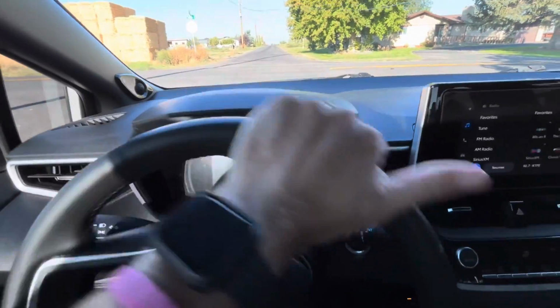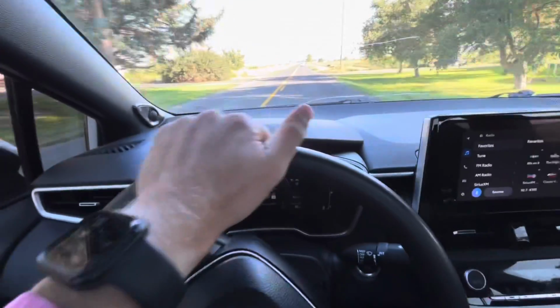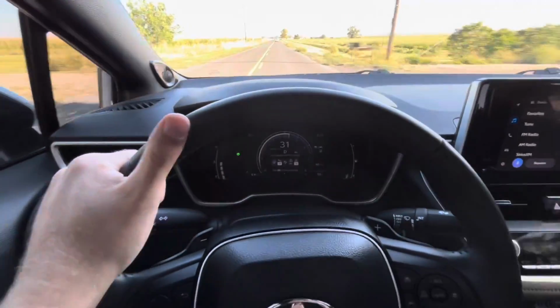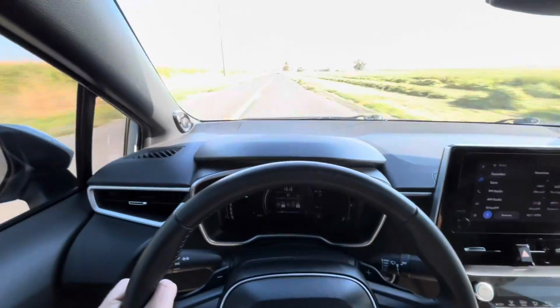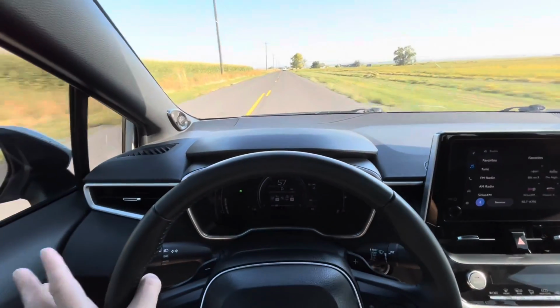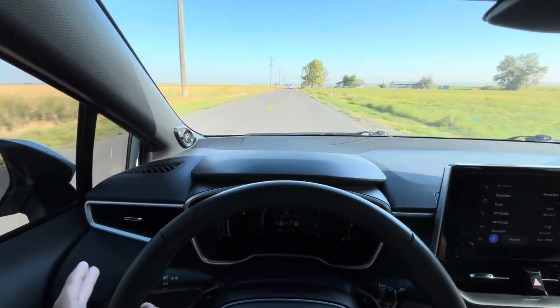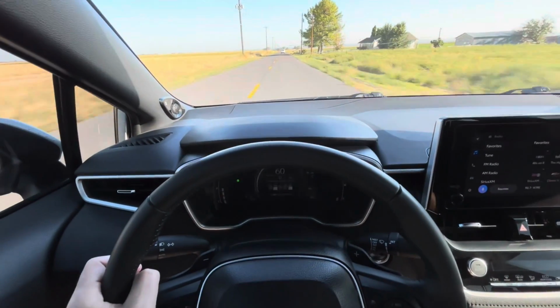Let's do another little acceleration, see if we can spin the tires. Oop. Oh yeah, most of that though is because of rocks and gravel. Anyways guys, I actually am digging this pretty well. I'm gonna have a longer extended driving review of my thoughts and opinions and show you some more adaptive features and stuff like that. So if you want to watch that, you're welcome to.